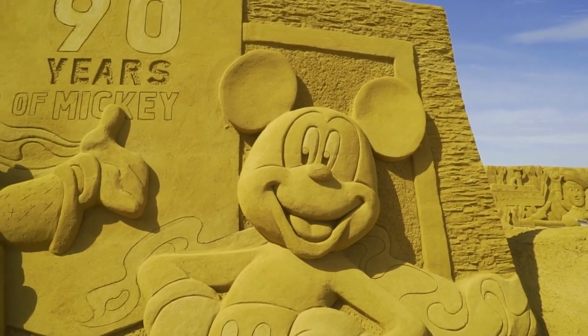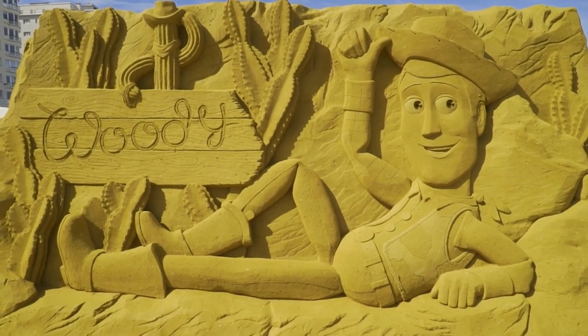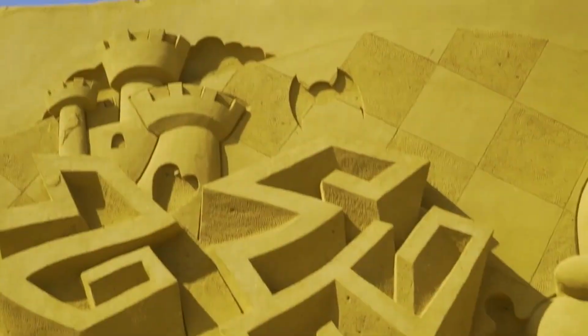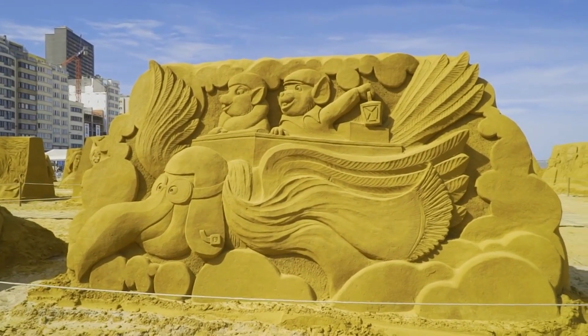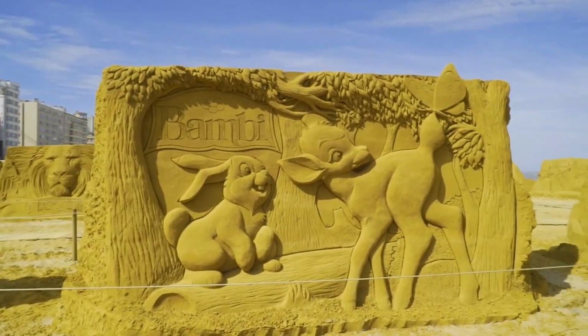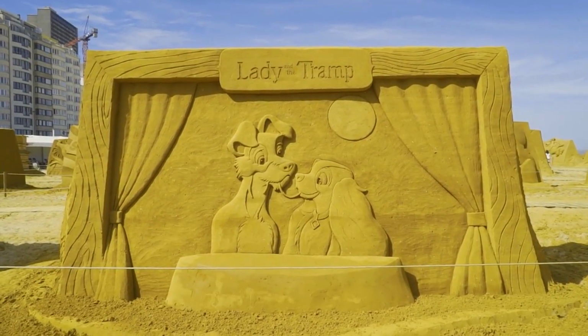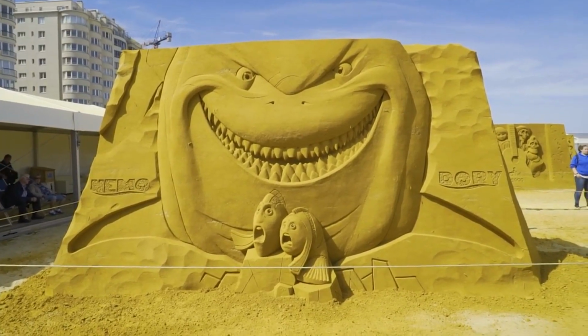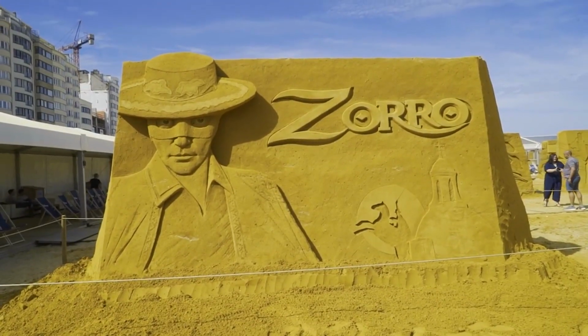Using 240 trucks of special sculpting sand, the 40 professional artists took about 1 month of preparation to create the immense sand sculpture in an area of around 10,000 square meters. A total of 150 sculptures ranging from 2 to 6 meters tall were created. The sculptures featured all of Disney's most iconic characters and were named Disney Sand Magic 2018.